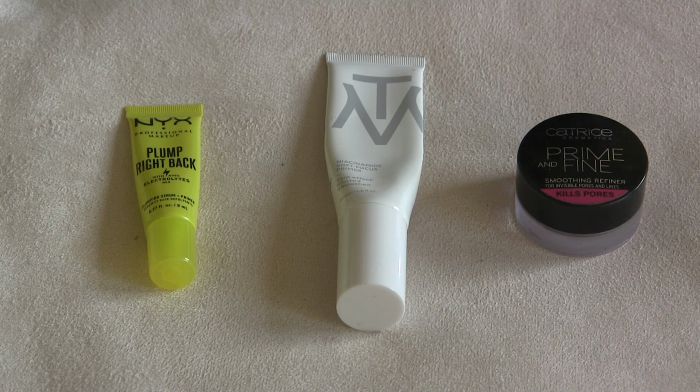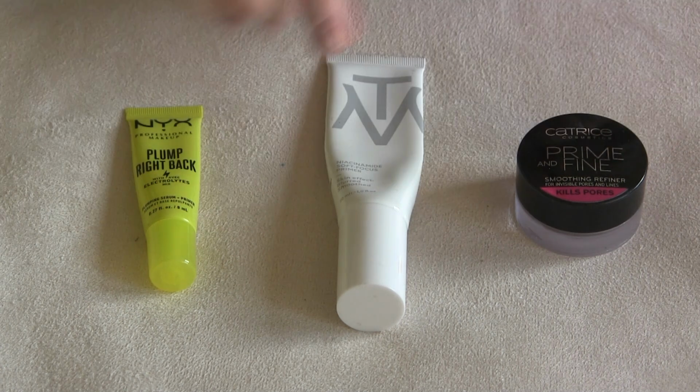So I will do some small reviews on most of the products, let you know what is cruelty free and what is not, and then do some comparisons to earlier years of my makeup inventory. So we're going to start with my face primers.